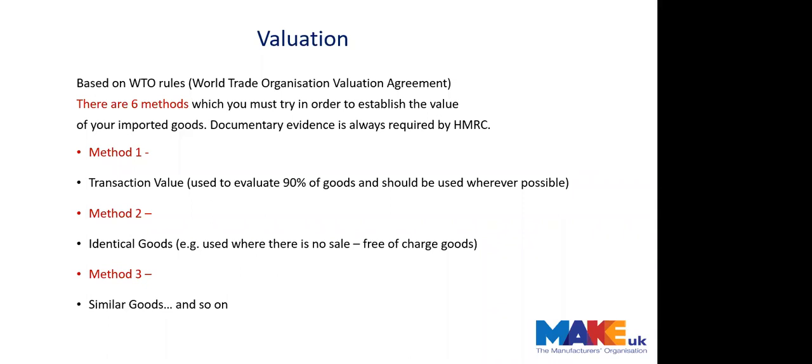Without going into too much detail, in code terms, there can be some variations on what the transaction value is over and above an invoice value. I'll talk about that on the next slide. But there are other methods.